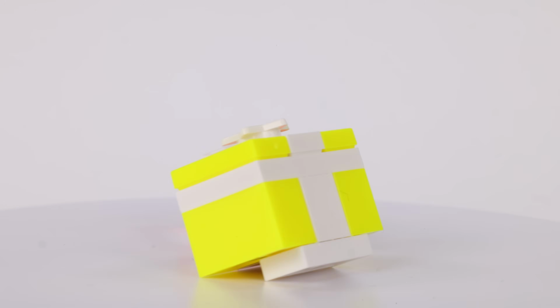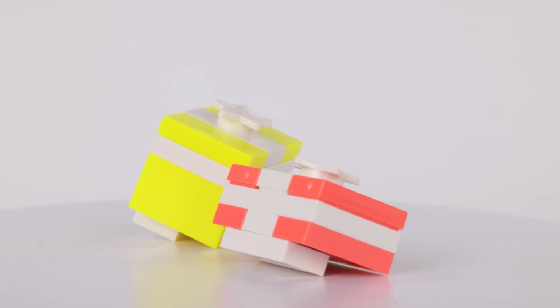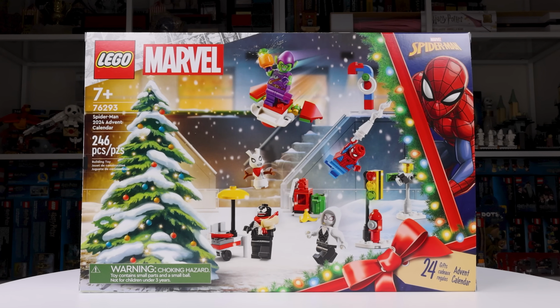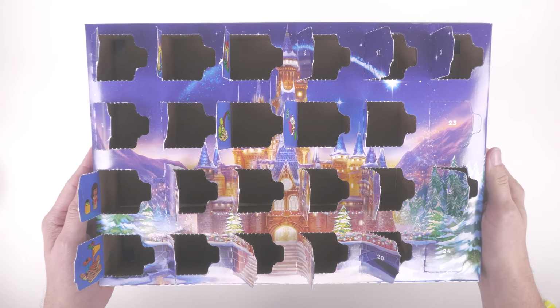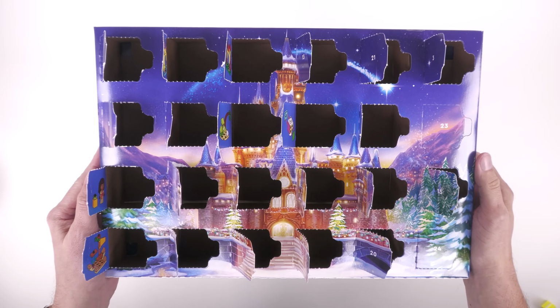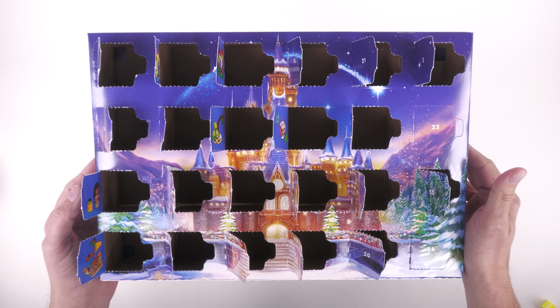I confess I was hoping for something better from LEGO Friends on the 23rd of December. Maybe, just maybe, this might give Spider-Man an opportunity to claw back some points. Oh, Disney. You had such promise and you threw it all away.